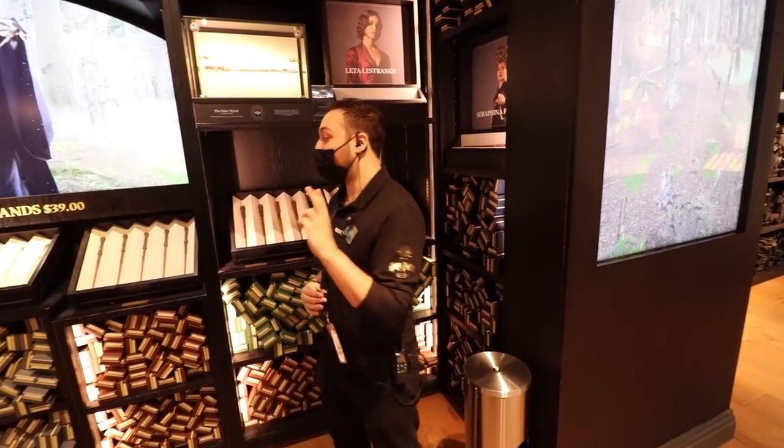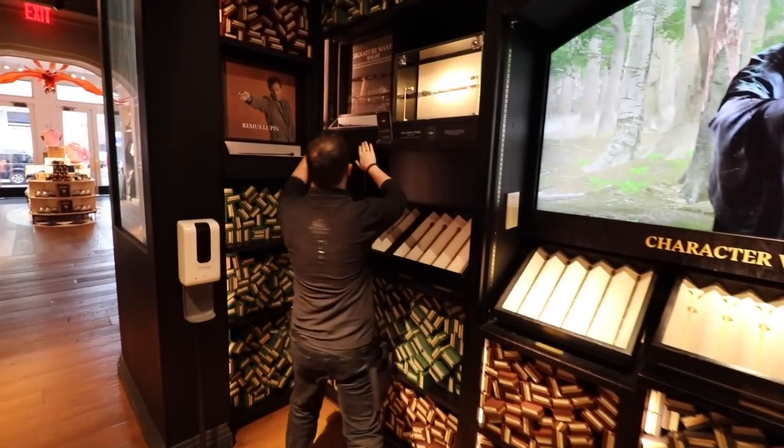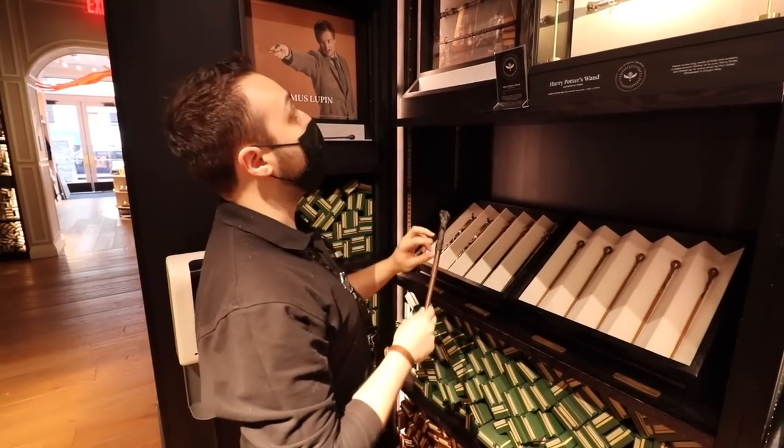We actually have three wands that are also available as wooden wands. We have Harry, Hermione, and the Elder Wand. These are our signature wands. They're handcrafted out of wood, and these are $80.